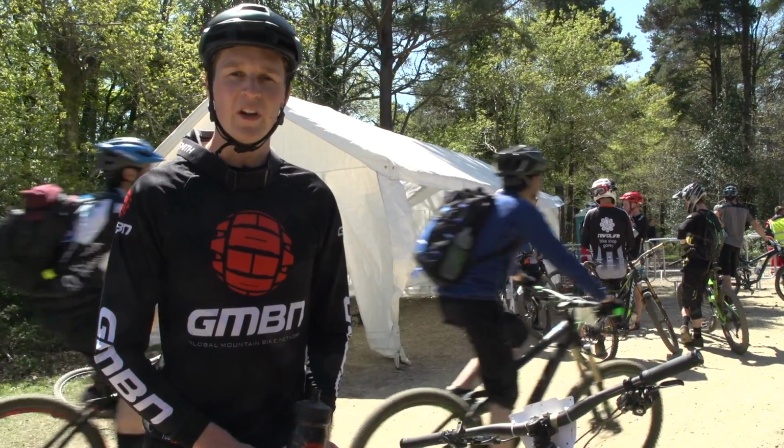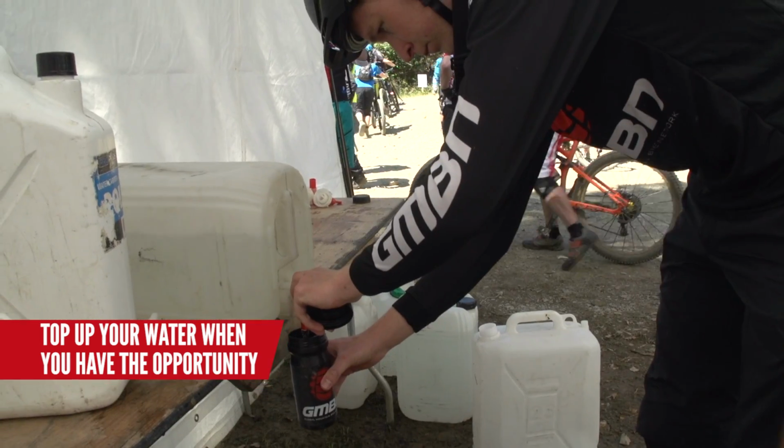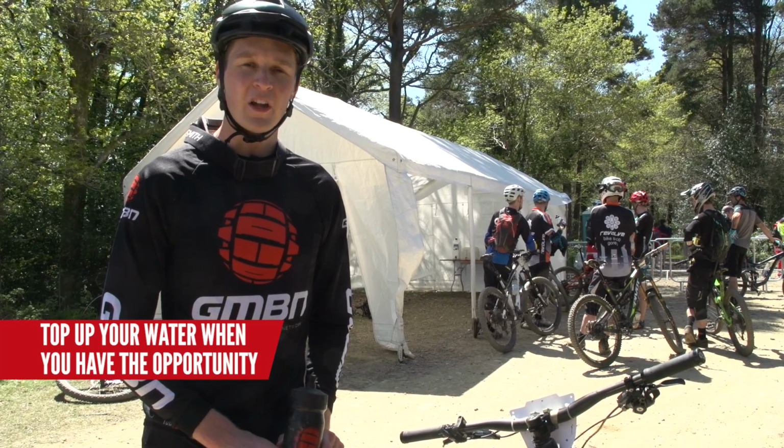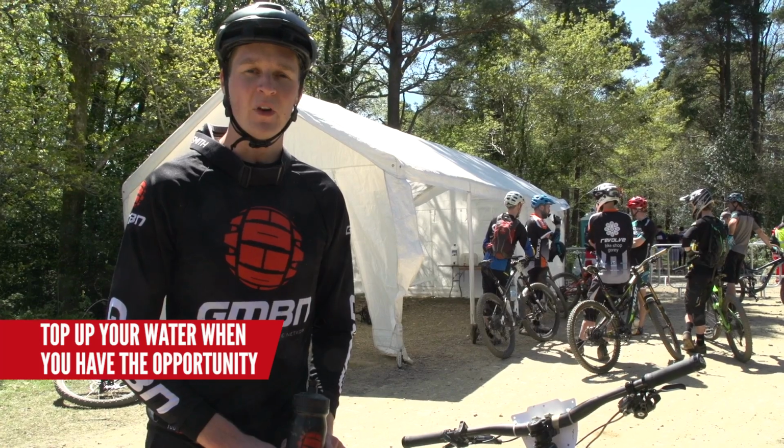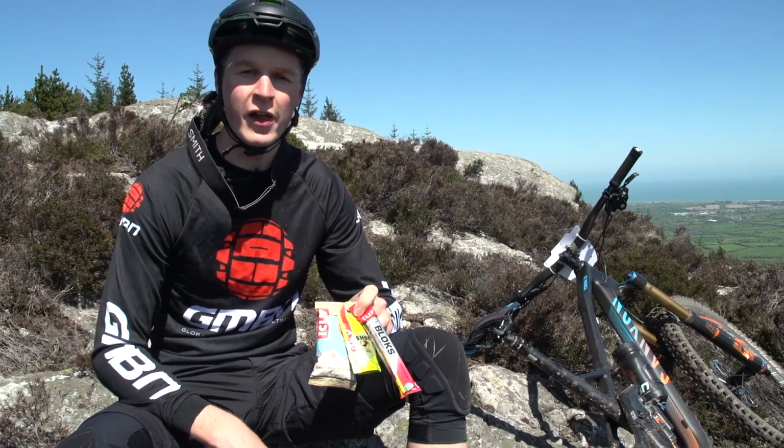A lot of supported races have the opportunity where you can actually stop at a feed zone, fill up your water bottle and get some food. I'd always recommend stopping, filling up and taking whatever snacks you can so you get up to the top of the hill easily. But don't always rely on the feed zones.